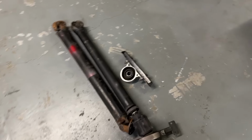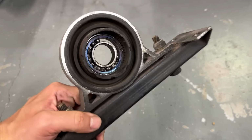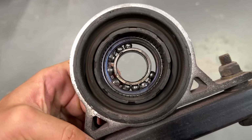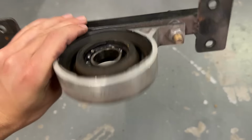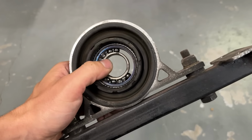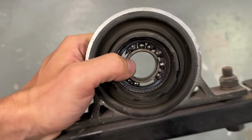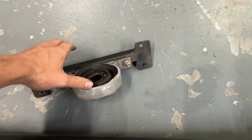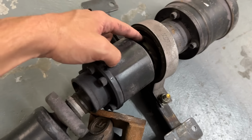So if you look over here, this is one of the carrier bearings that was holding our viscous and drive shaft up, and that guy is completely blown, missing some of her balls inside of there. So we have been driving around with that for quite some time. You can see all the heat that that thing saw, and we were wondering why this thing was vibrating so much and making all these noises driving around. Definitely had to do with that. This one is not in any better shape.